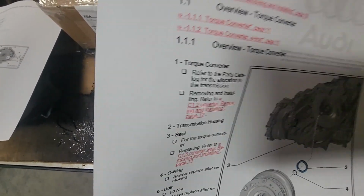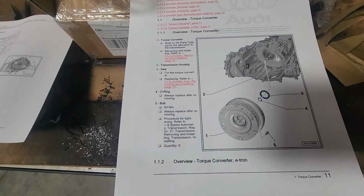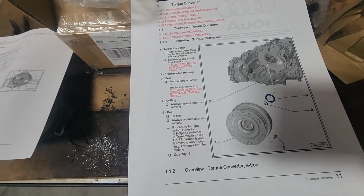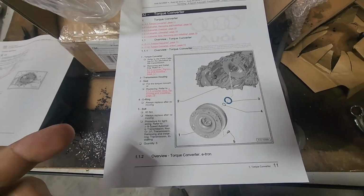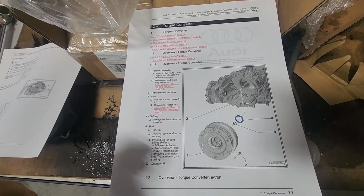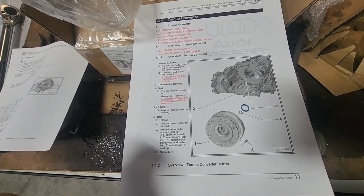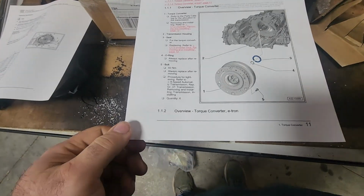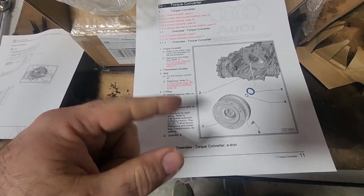So, I'm not replacing those. I did replace the ones on the back of the timing cover. Only replaced the 6 mil ones because I didn't trust those at all. The flywheel bolts I actually replaced, because I think they torque to 60 Newton meters. It may have been 60 Newton meters plus a 90 degree turn.